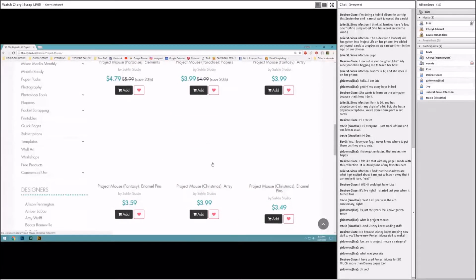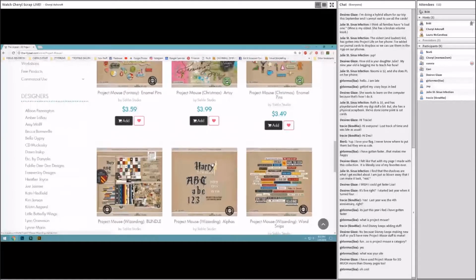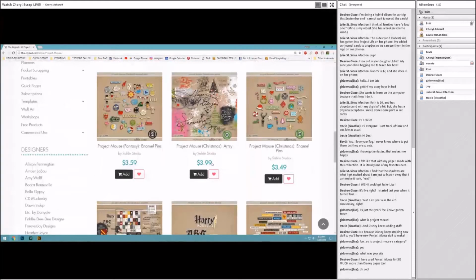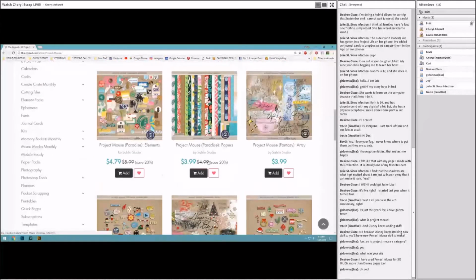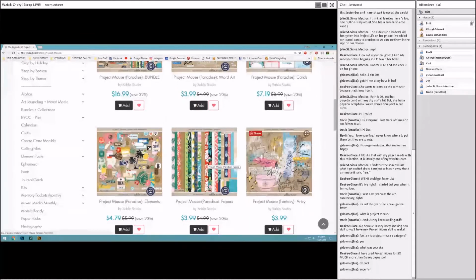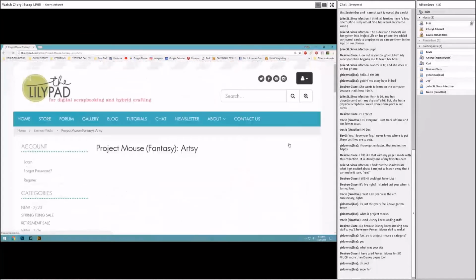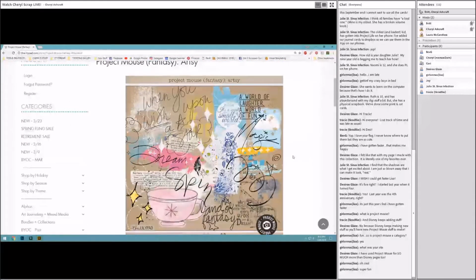We always offer every collection as a full bundle, and that's the best value. And then we always separate it out. So if you aren't into everything, like you don't really ever use papers or you never use word art, you can buy the other stuff without it. And then we recently started doing our Artsy, which you can see right there. There's our Fantasy Artsy. We've been doing that since last year.